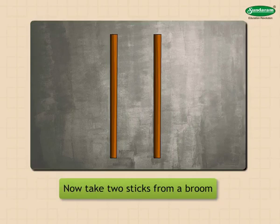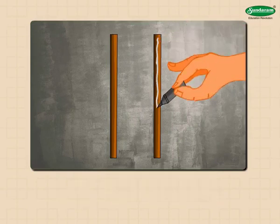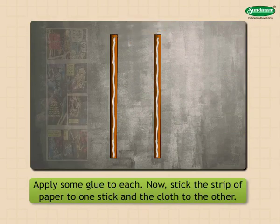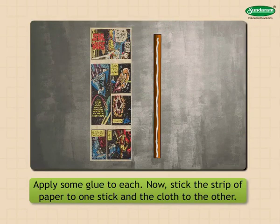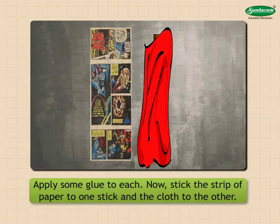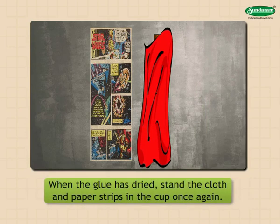Now take 2 sticks from a broom. Apply some glue to each. Now stick the strip of paper to one stick and the cloth to the other. When the glue has dried, stand the cloth and paper strips in the cup once again.